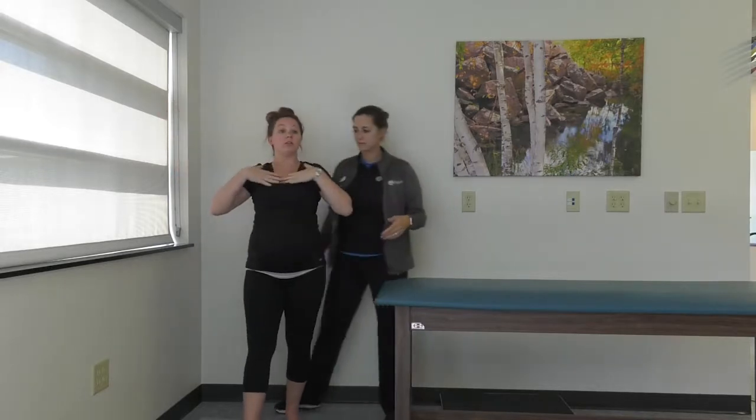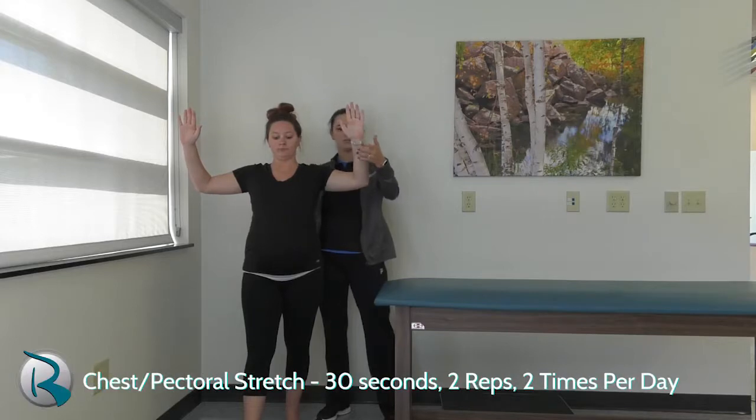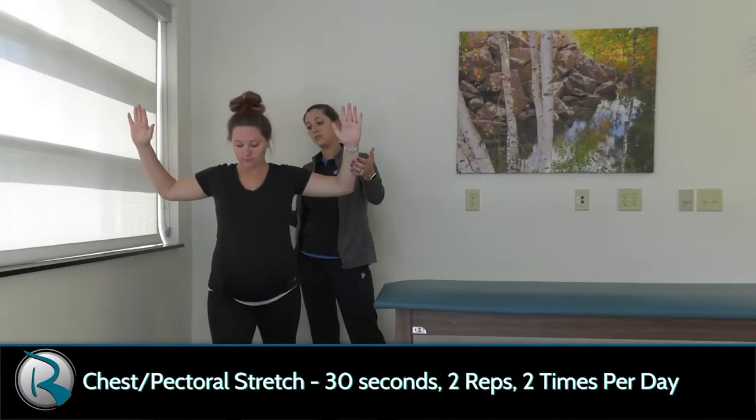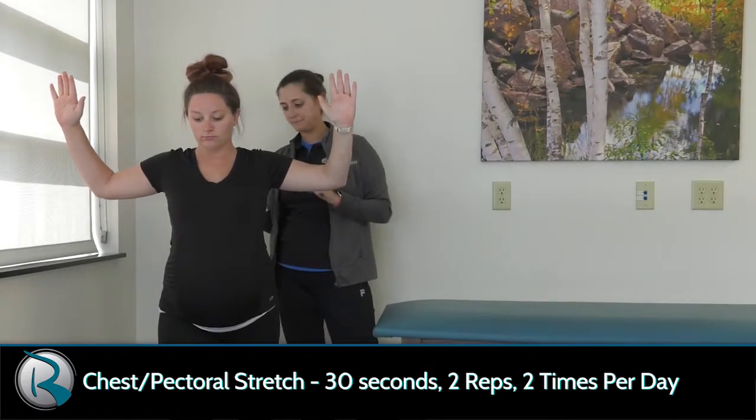And I want to feel it here, right, Brittany? Correct. Across the front of the chest and the front of the arms, and then you would do another repetition. So you hold for 30 seconds and you do 2 repetitions, minimum, 1 time a day.